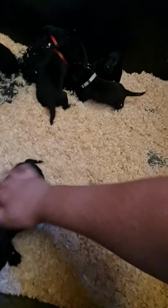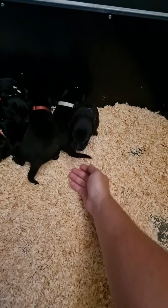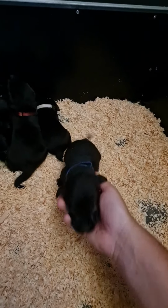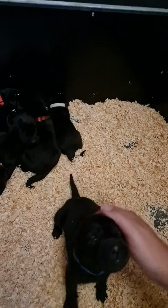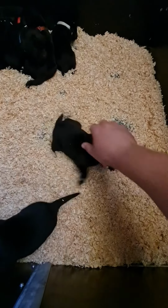Now that the puppies are moving about, we're going to get them off the cardboard and onto some wood shavings, so they've got a bit more traction when they're moving about. Also helps keep everything a lot cleaner. Nice fresh smell from the wood shavings.